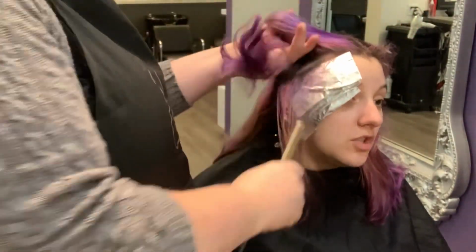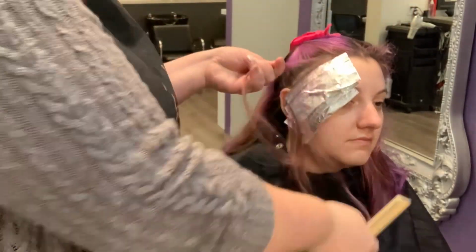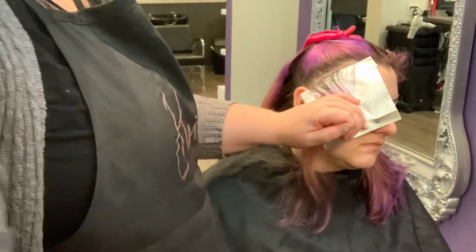So what I suggested to her is, let's not bleach out her roots, but I feel like if we just go through and do a partial foil just to kind of break her roots up a little bit.